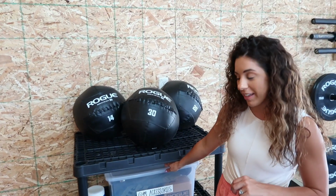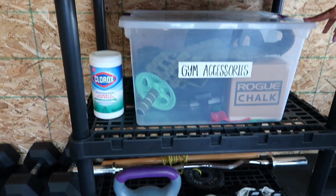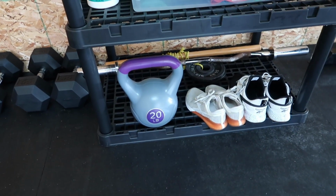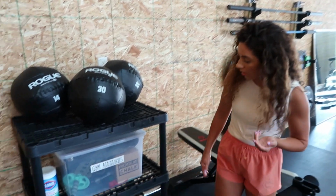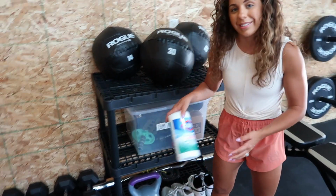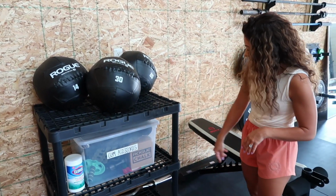This is something else that really makes me happy, is I put a bunch of our gym accessories in here, just extra little gloves, resistance bands, Joshua's weighted vest is in there, some chalk, things like that. And then of course, to keep the place clean, we've got some wipes, a kettlebell, and our shoes down there.